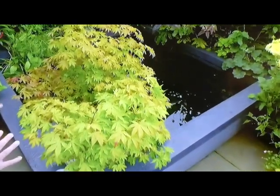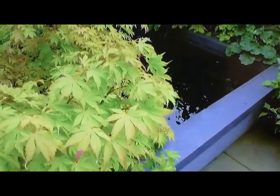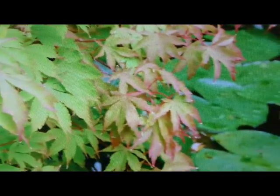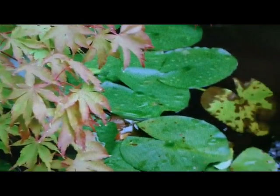So this is an acer I've planted. I planted it here because it also creates a really nice block of greenery here on the edge of the pond, and it also creates quite a lot of nice shadows as well on the water below.